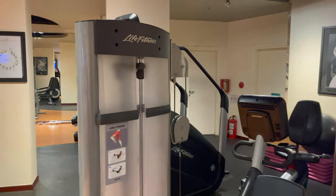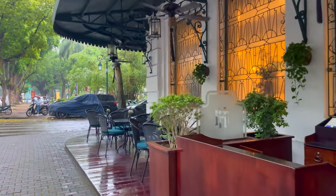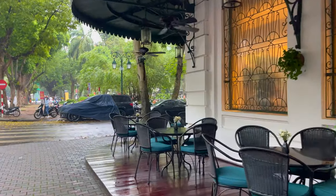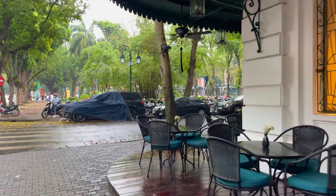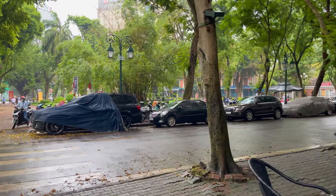Well, that has brought us almost to the end of this tour. Before coming to the Metropole, I knew, of course, that it would be a nice hotel, but I was truly pleasantly surprised. From the service, to the room, to the food, to the atmosphere, everything was perfect without being fussy.